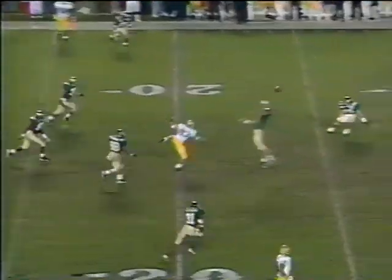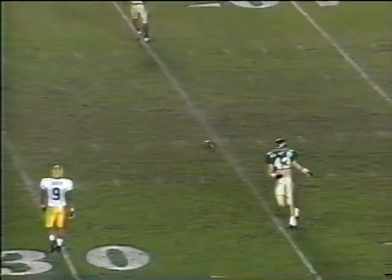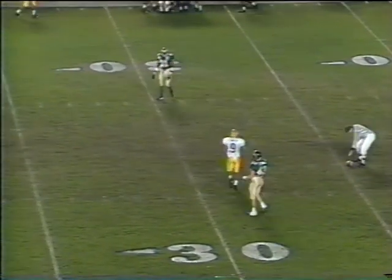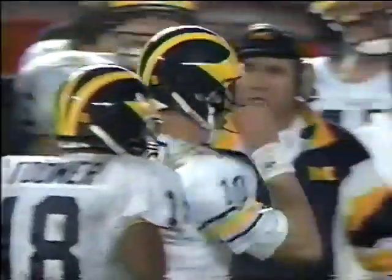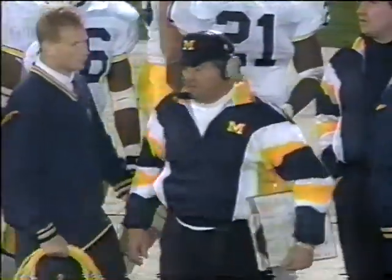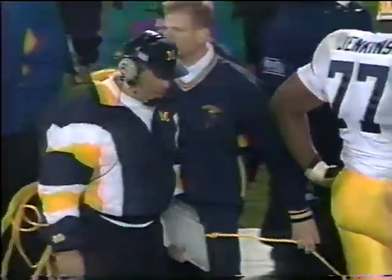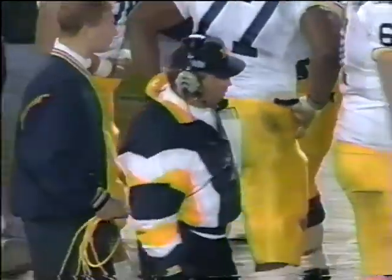Down the middle. Over the hands of Richards, incomplete. And now Michigan will have to kick from its own end zone. Well, that's the one big advantage of not going for a field goal, is you do have the other team backed up if you don't make it. Barry Moeller upset with that throw by Todd Collins. He had the receiver wide open in the middle of the field that time, just didn't make a good throw.